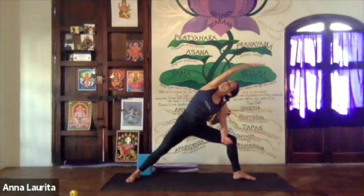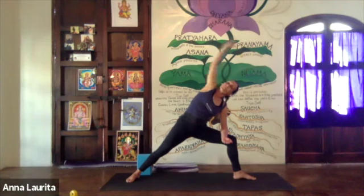Active legs, active arm, left arm stays very active, pressing away from the thigh. Lifting your left side of your ribs a little bit higher. One more breath. Now slowly release the arm and the leg.